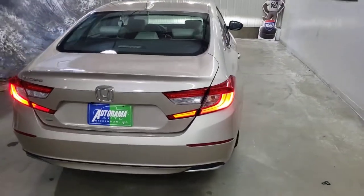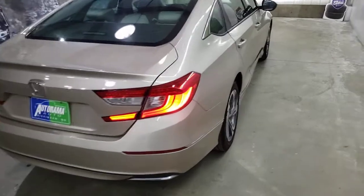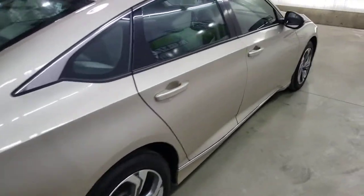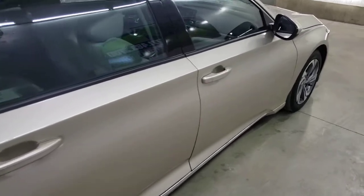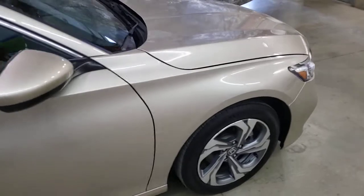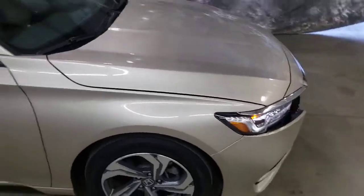Remember, we're the dealership without the outrageous hidden fees. But just a beautiful car. Nice and clean, nice equipment. Again, it's a North Dakota local car trade. Yeah, heated cloth seats, one of my favorite features.